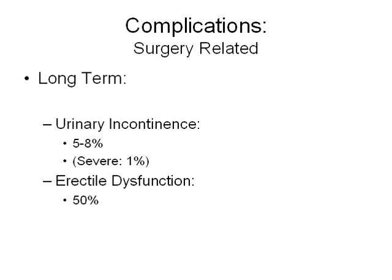Recovery of erections occurs starting at about 3 to 6 months after the procedure. However, in some patients, it can take up to 2 and even 3 years after surgery to fully recover their erections. Again, 50% of men may never recover their erections.